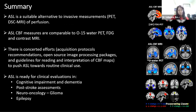Now, this will require a little bit of optimizing, but I'm more than happy to help anybody out there who wants to start using ASL on their clinical scanners in the region. I'm willing to help them optimize it and get it going. So just to summarize, ASL, I believe, is one of the suitable alternatives to invasive measurements of blood flow, and it's multiparametric.